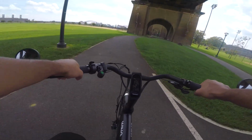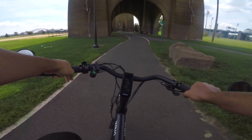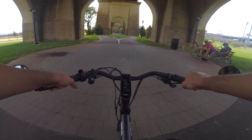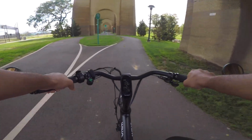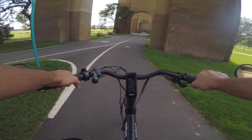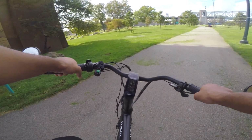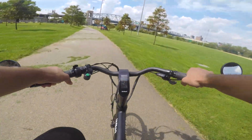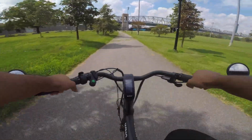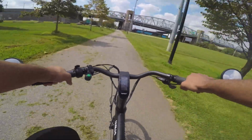So the sheer size of this park is huge. Like all of this land, and it's only a small section of the park. You have a myriad of baseball fields, a myriad of soccer fields. You even have these empty fields that every summer you have people playing rugby here by the thousands.